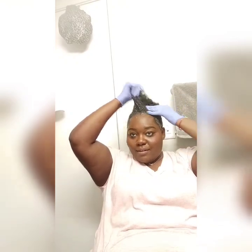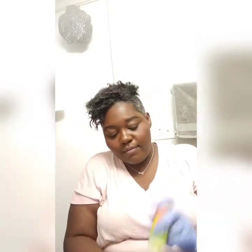Oh, as you can see, I put that stick down because ain't nobody got time for that. So from roots to end, because I just wanted to soften it. I'm not trying to just ruin my curls. So we'll see. I hope it doesn't ruin my curls. If so, I'll work with what I got, but God forbid, because ain't nobody got time for that. I don't want my curls to be ruined.